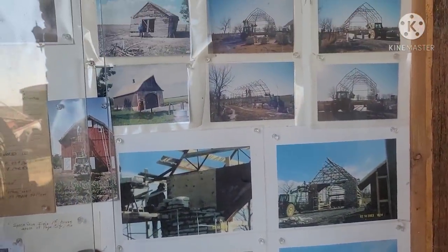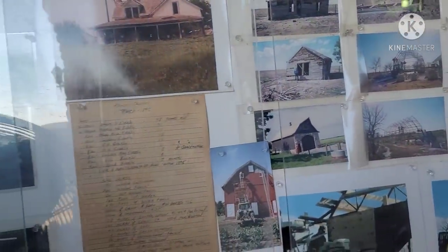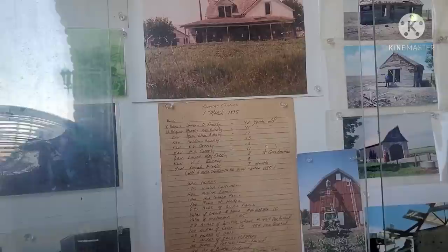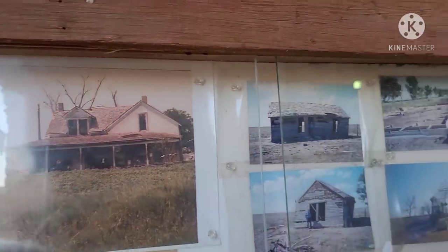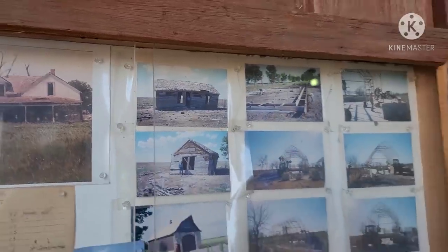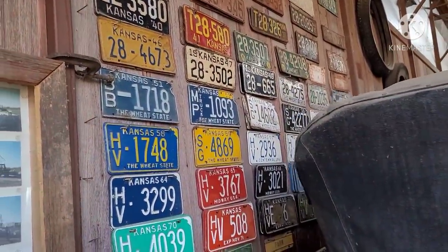See the progress of the barn. These old sheds and houses, a lot of guys will recover this old barn wood and use it for these builds.